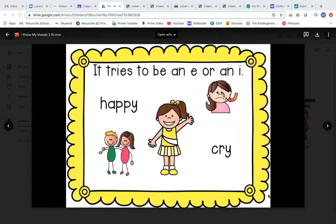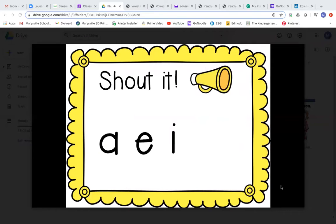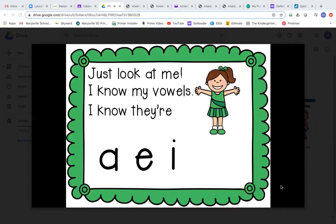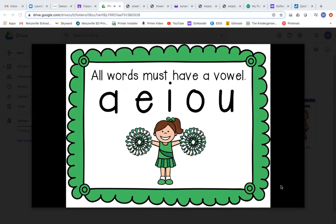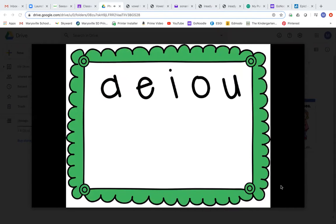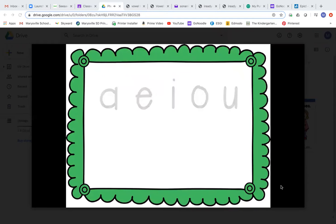A, E, I, O, U. Shout it: A, E, I, O, U. Just look at me, I know my vowels. I know they're A, E, I, O, U. All words must have a vowel. Shout it: A, E, I, O, U. And sometimes Y.